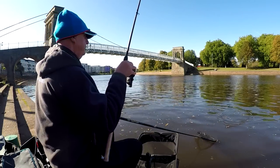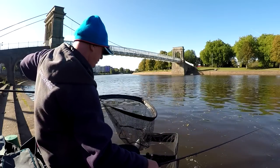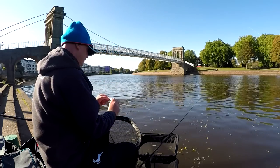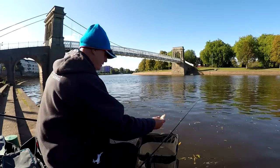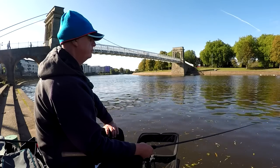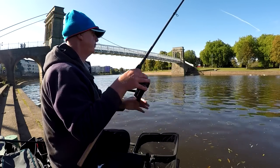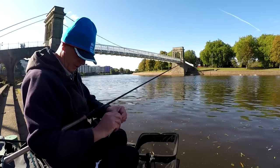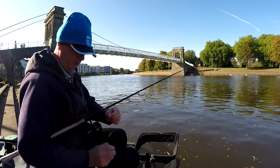Another big roach. Another clunker. Another beauty. Cast is gone. Put three maggots on, see what we'll pick off. Last time we did that, we picked up three nice fish.